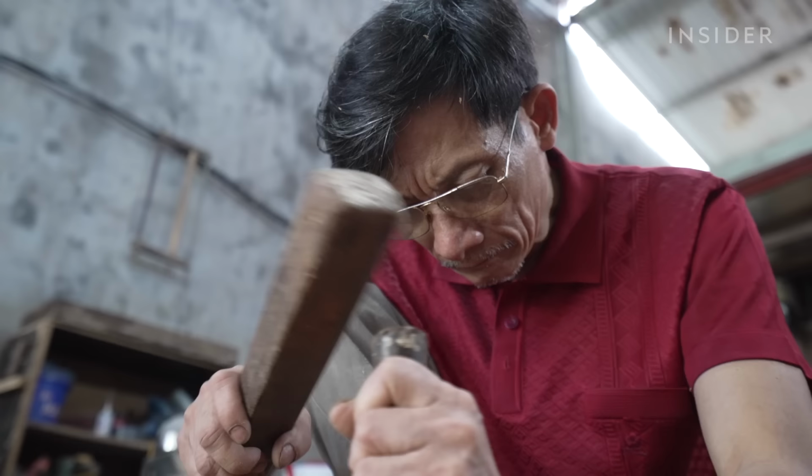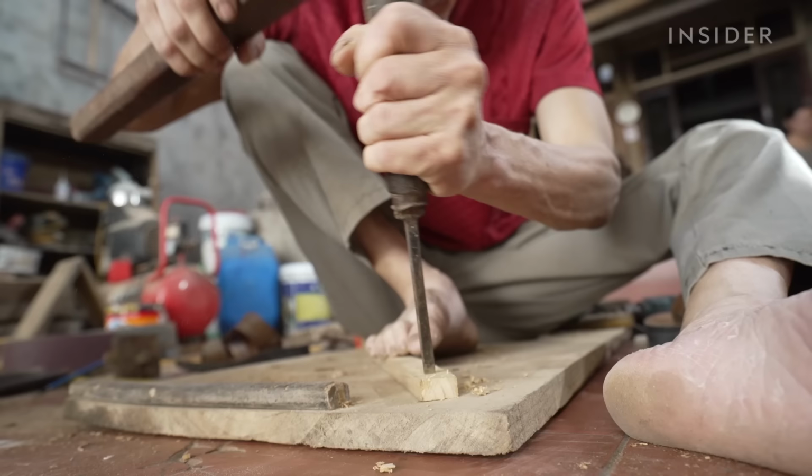Nguyen Quang Wang is the last sieve maker in Zungo, who still makes the wooden frames that shape the paper from scratch.